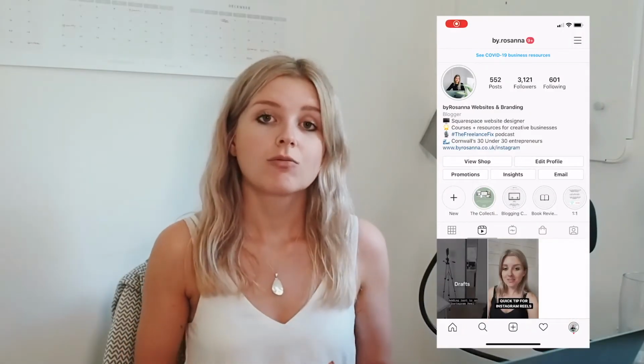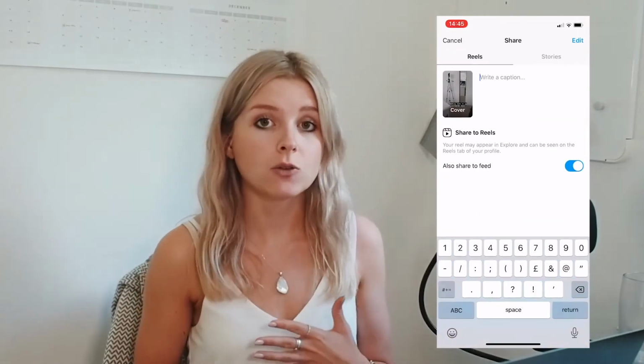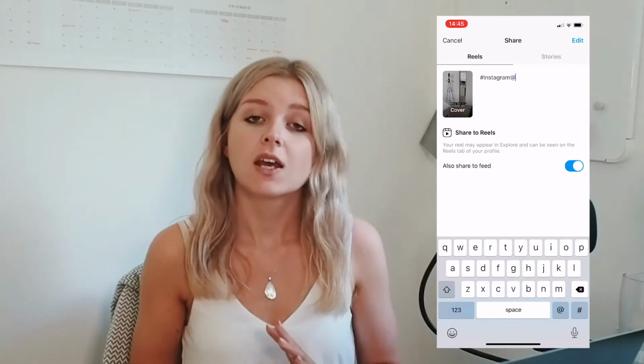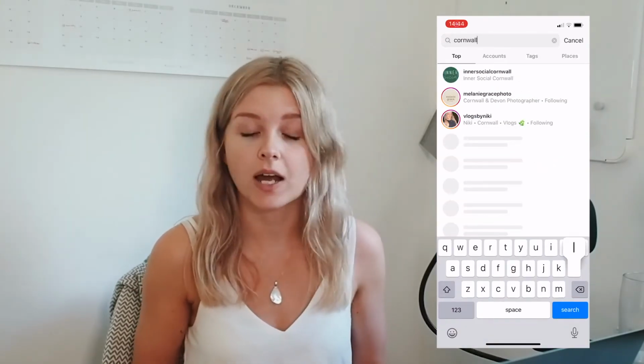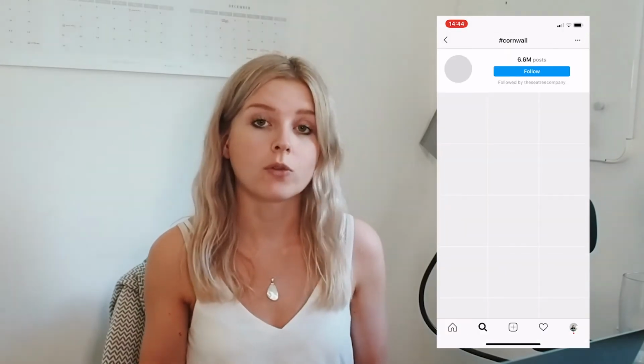Tip number 5 is to use hashtags in your caption. Really, really important that you still use your same Instagram hashtag strategy that you would for your normal Instagram grid photos, because these Instagram reels are actually searchable. If you go onto the explore page and search for a tag or a hashtag, you do actually get reels coming up for those searches.